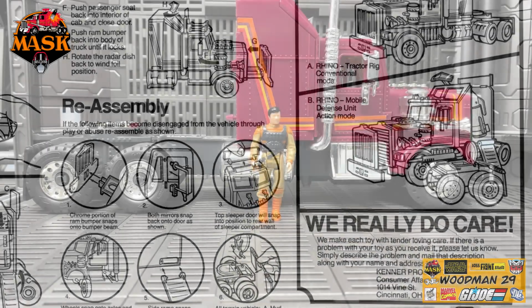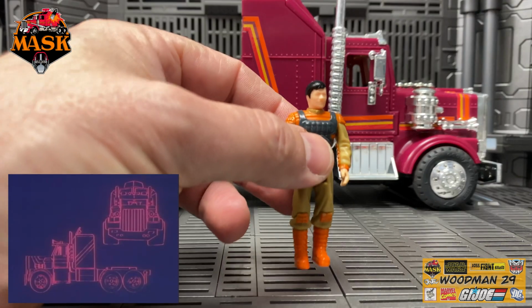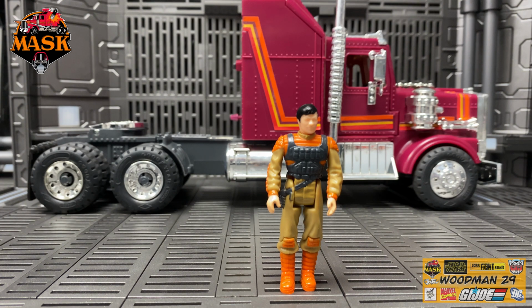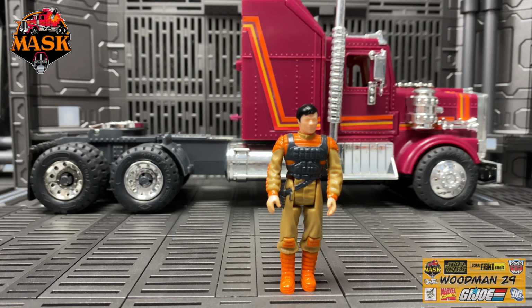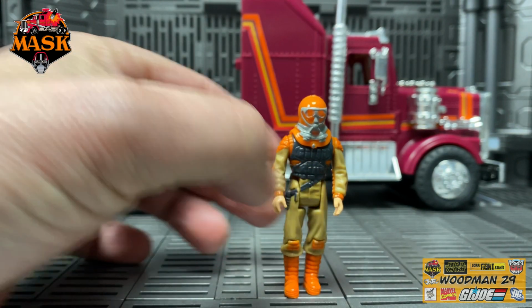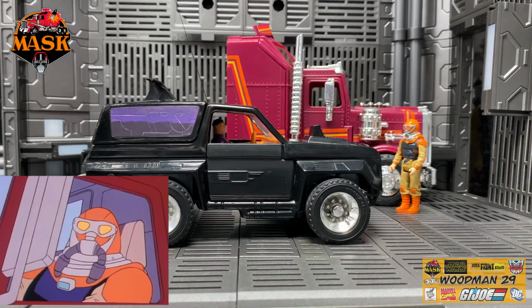The first figure we'll take a look at is Bruce Sato. Bruce Sato, mechanical engineer, mechanical specialist. Vehicle code name, Rhino. Bruce was always giving out Confucius-like wisdom to all his teammates, much to their confusion. If a fish flies, look not for a fish, but a bird inside. There he goes again, Matt. Not making any sense. Bruce was geared with the lifter mask, and in the animated series, it made things levitate. Lifter on.